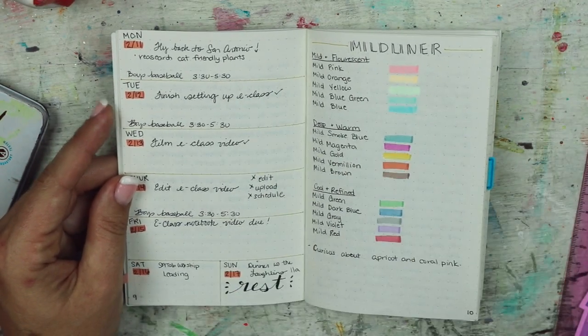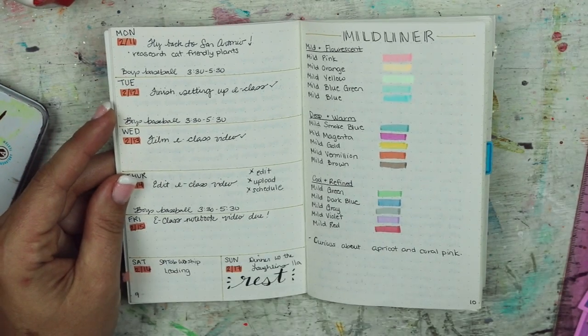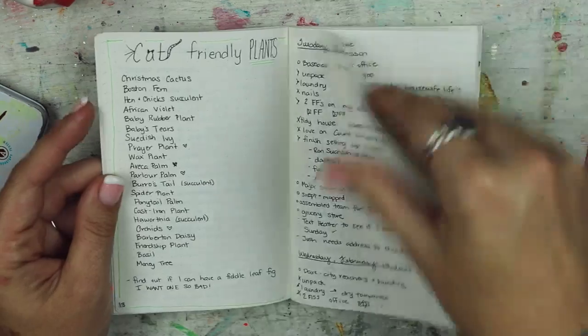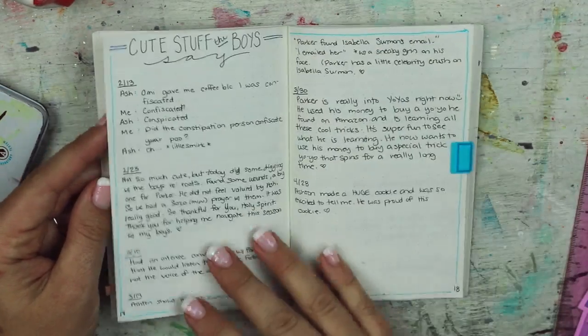Because I tend to be extreme. I'm either crazy or I'm totally lazy, just eating bonbons, watching Netflix. Cat friendly plants, just some things that I want to take notes on. And then here's more day stuff, adding a little pop of color every once in a while.